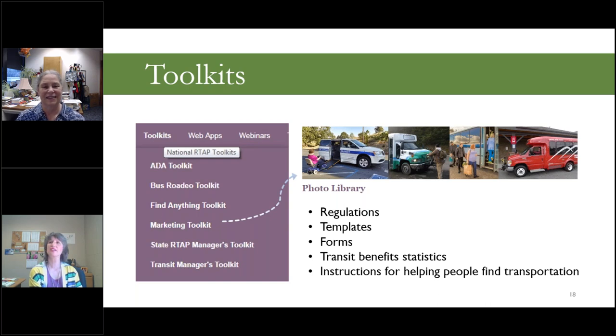It'll give you a lot of tips and tricks. The State RTAP Managers Toolkit, which provides what state RTAP managers need to run their programs. And like I said, the Transit Managers Toolkit, I'm very excited about that. You can take a look at it now, but take a look at it in May, and you'll see a brand new toolkit.